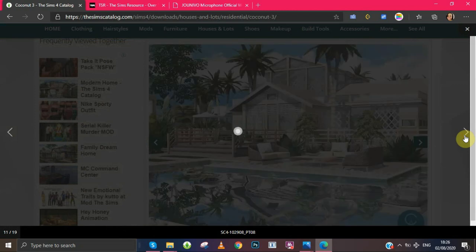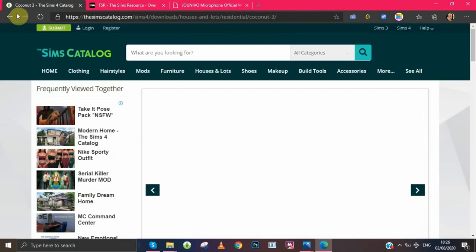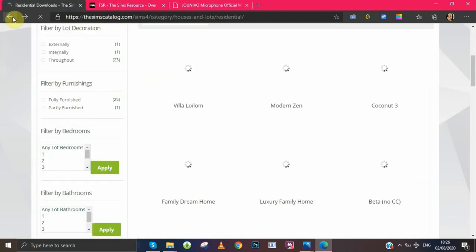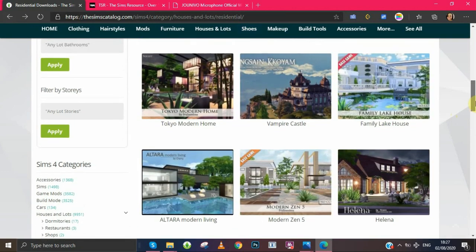What do you guys think? I think it's just cute. But I am not about to be downloading a ton of CC today. So let's just head back. I'm looking for CC-free houses.